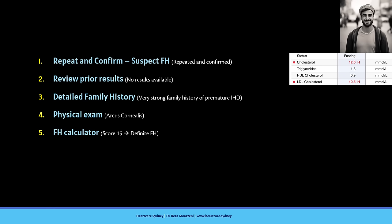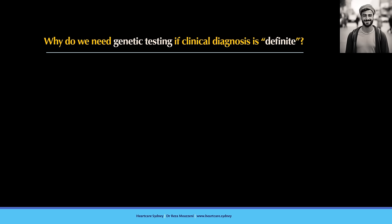Through a detailed stepwise process, we've clinically established that our seemingly healthy 38-year-old patient is highly likely to have familial hypercholesterolemia. This diagnosis is crucial, impacting not just him, but also his children, who have a 50% chance of inheriting this condition. Given this context, the next consideration is genetic testing, which raises an important question. Why opt for genetic testing when the clinical evidence strongly points to FH? Let's explore the key reasons why proceeding with genetic testing is crucial in cases of suspected FH.